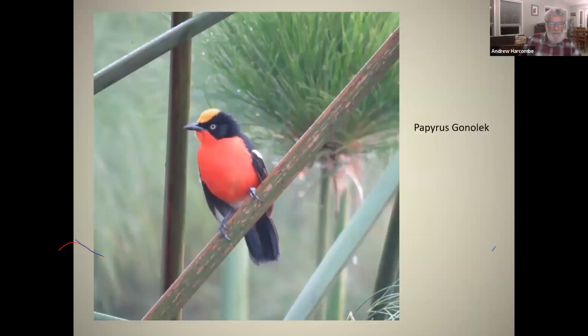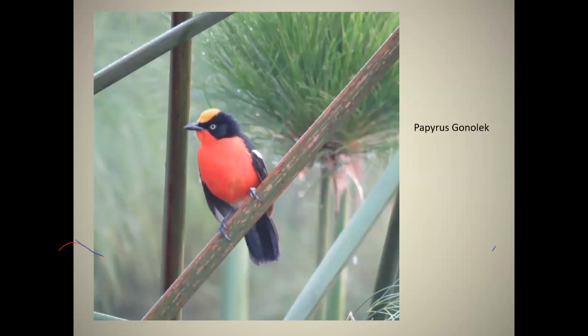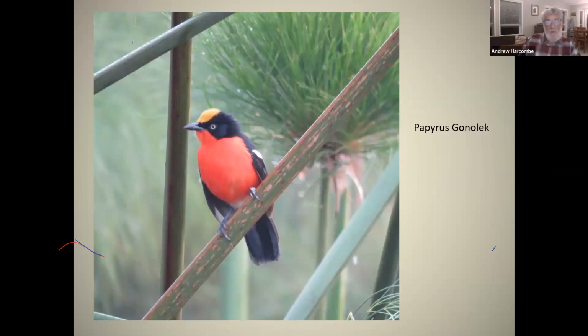Well, here's a gonolek. We saw 2 different species, and this was the rare one. It lives exclusively in these papyrus swamps. You probably remember that papyrus was originally, some of the earliest paper that was produced, made from these reeds. And this is a very skulky, hard to see bird.